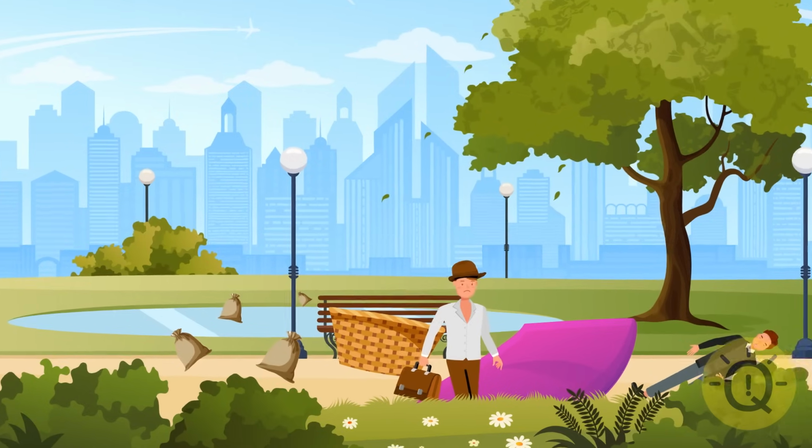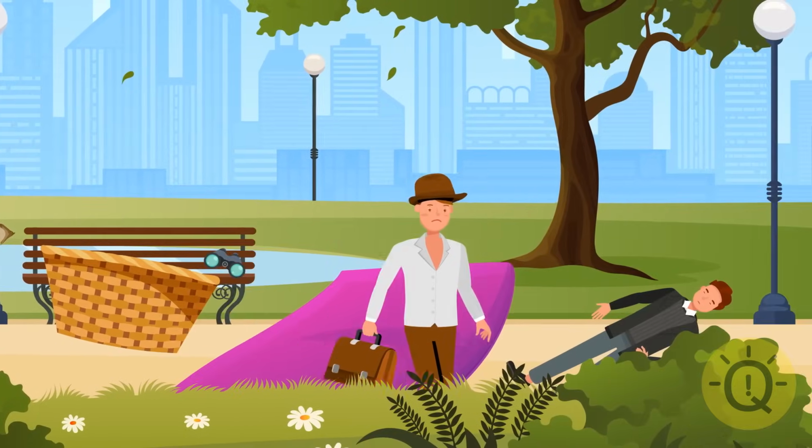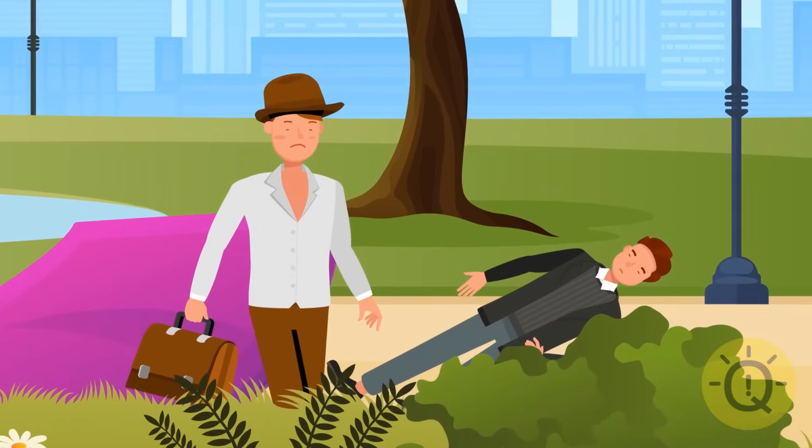The man was flying in a hot air balloon. When it started to lose altitude, he tried to make the balloon lighter, but his attempt was unsuccessful.